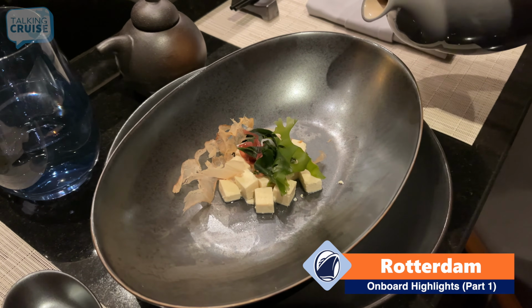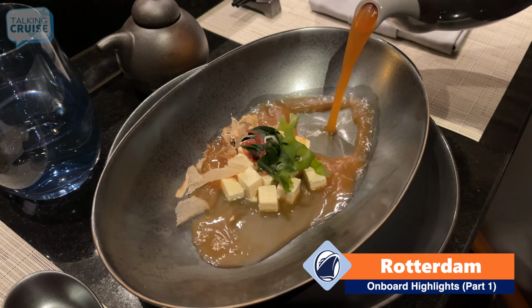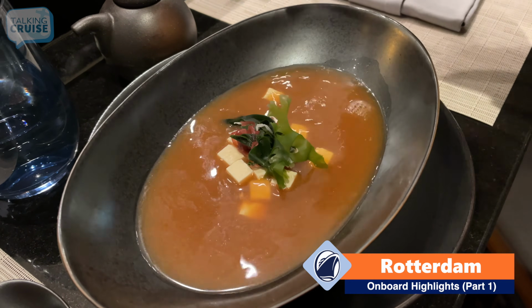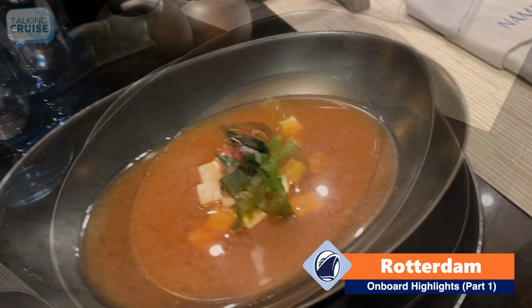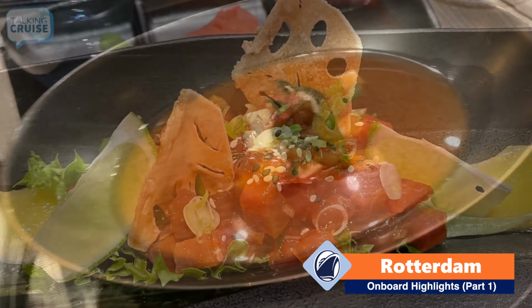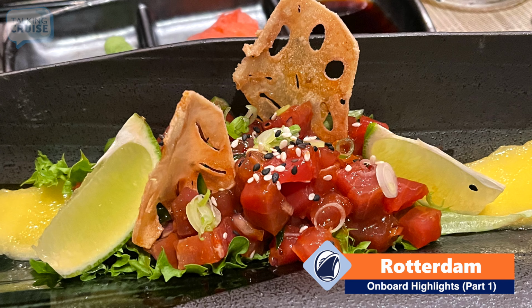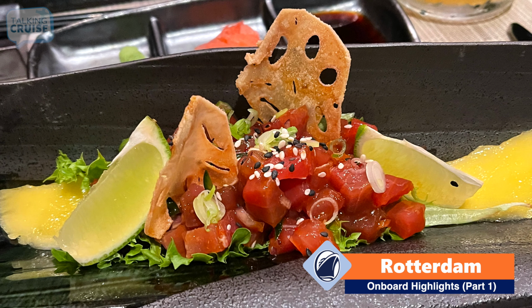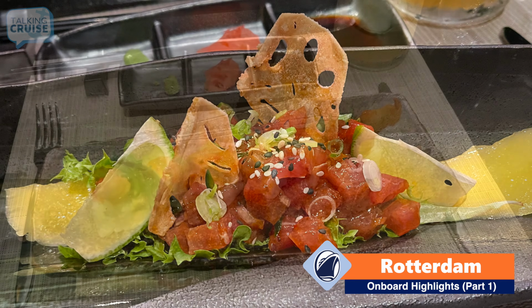Shall I start? Sure, yes. Miso soup. Thank you, it looks great. So 2 of my starters have arrived. As you saw, this is the miso soup. And then over here is the tuna poke. I saw him making it. It's just super fresh and beautiful presentation.